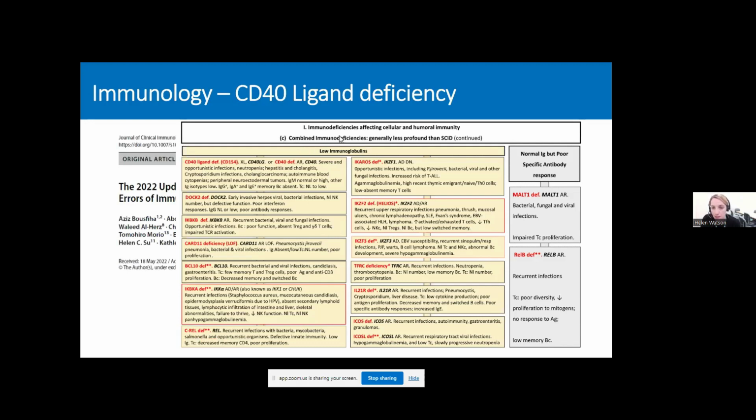These are immunodeficiencies that affect cellular and humoral immunity, but are generally less profound than SCID. So patients can be a bit older when they are investigated and diagnosed. There's a little description there, which is quite useful to think about what the clinical outcome might be. And then some lab tests there: IgM normal or high, the other isotypes typically low, and memory B cells absent. T cells are normal to low. That's really useful and groups them together in a nice way. Although a lot of these are incredibly rare, because their presentations might overlap, this helps differentiate. It's a really useful paper if you haven't seen it before.